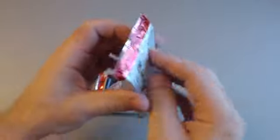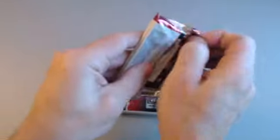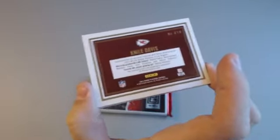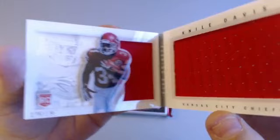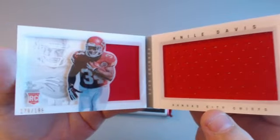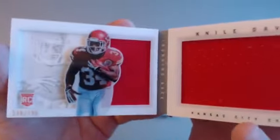All right, guys, on to a booklet. First one out of the two. It will be a Knile Davis for the Chiefs, 170 of 199. It'll be a jumbo dual patch rookie booklet, or as we call it, the napkin. The napkin booklet. But the booklets in Playbook have a great design. I will say this. They got the shadow box design to them, the die cut next to it.